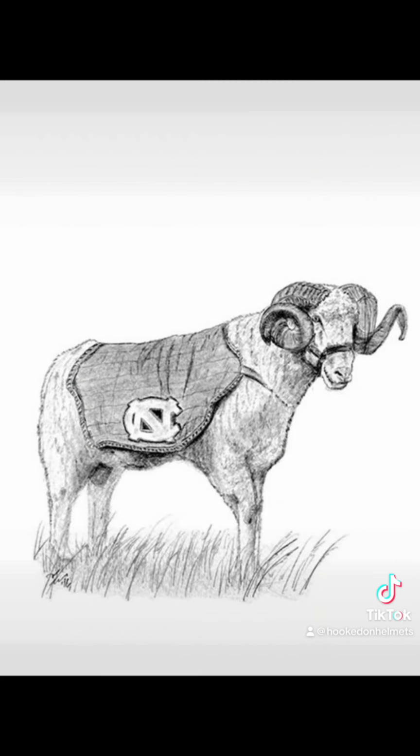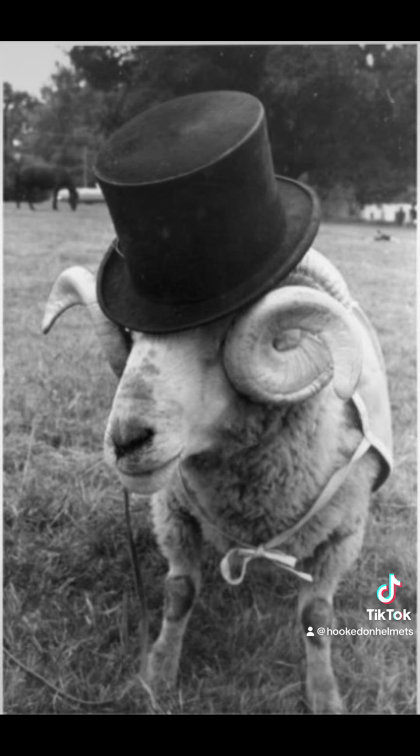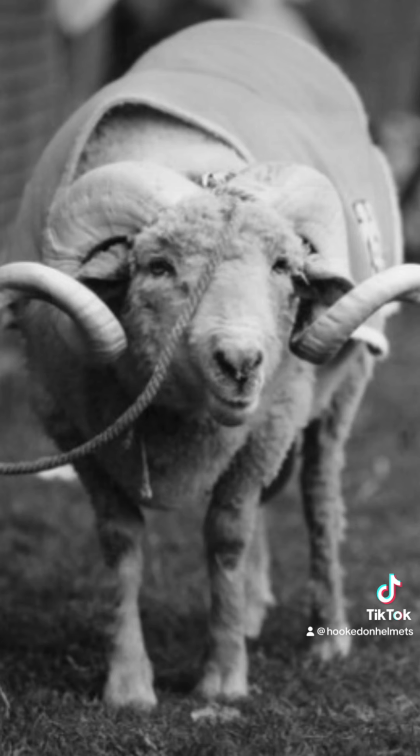So why do they have a ram as a mascot? In 1922, UNC had a star fullback named Jack Merritt. He was nicknamed the Battering Ram. That name inspired a cheerleader named Vic Huggins to bring a ram out to a game against VMI in 1924. In a scoreless game in the fourth quarter, kicker Bun Hackney rubbed the Ram's head for luck, then proceeded to kick the game-winning field goal. The Ram mascot became permanent.